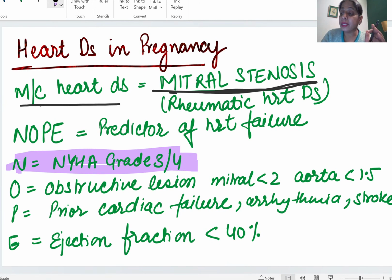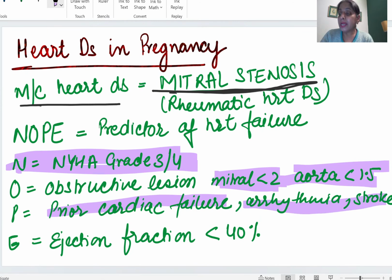Okay, in obstructive lesions, the stenotic lesions, if the mitral valve area is less than 2 and the aortic valve area is less than 1.5 centimeter squared, then there are chances of heart failure. If there was prior cardiac failure, arrhythmia, or stroke, again there are chances of heart failure in pregnancy, because you all know that cardiac output increases in pregnancy. If ejection fraction is less than 40%, again there are chances of heart failure. So all those patients who have this NOP criteria should not conceive and get pregnant.